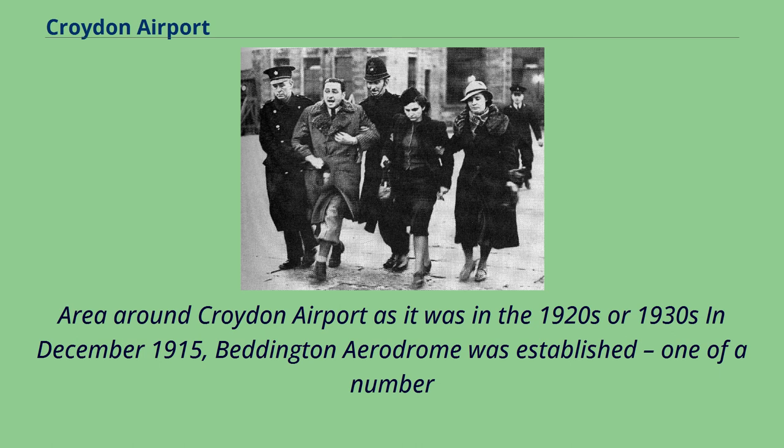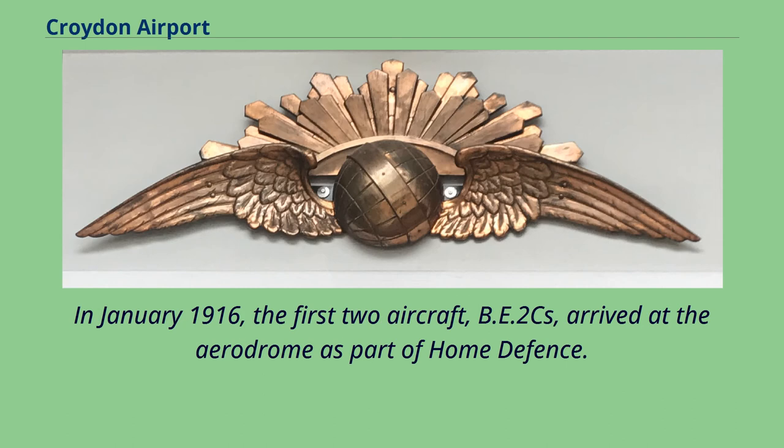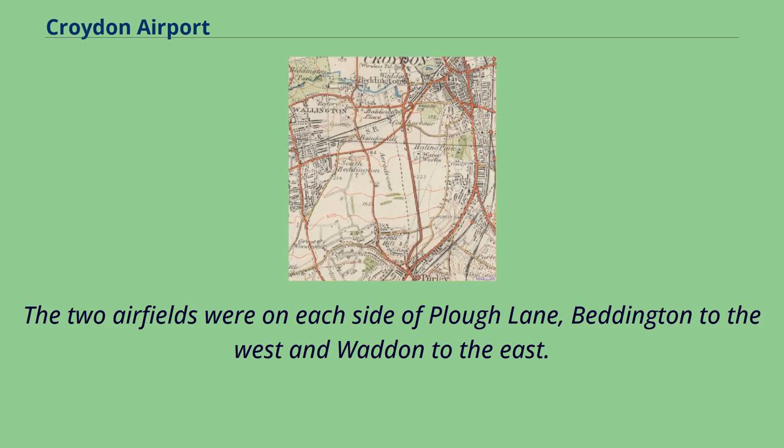In December 1915, Beddington Aerodrome was established, one of a number of small airfields around London that were created for protection against Zeppelin airship raids during the First World War. In January 1916, the first two aircraft, B.E.2Cs, arrived at the aerodrome as part of home defense. Wotton Aerodrome opened in 1918 as part of the adjoining National Aircraft Factory No. 1, to serve aircraft test flights. The two airfields were on each side of Plough Lane, Beddington to the west and Wotton to the east.